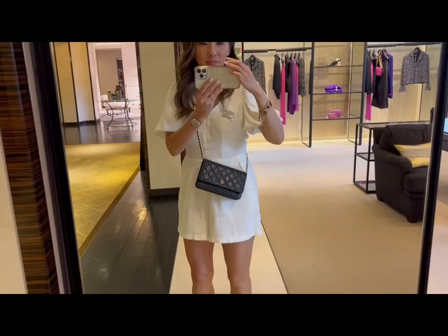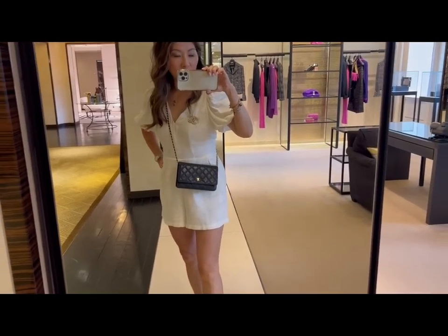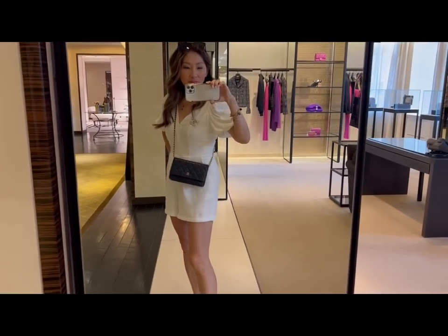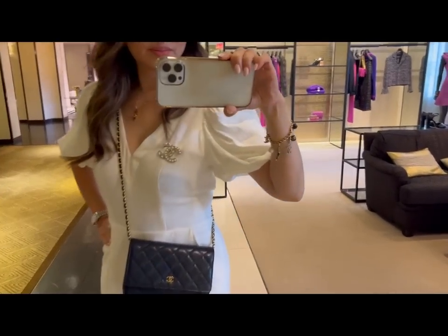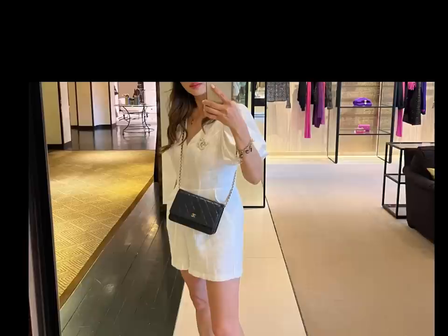I'm going to quickly show you my outfit of the day. This is a one piece romper from Express, and the Chanel brooch with pearl, and my Chanel wallet on chain in black with caviar leather.